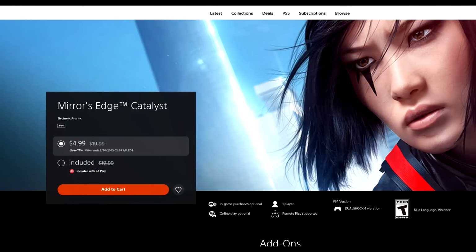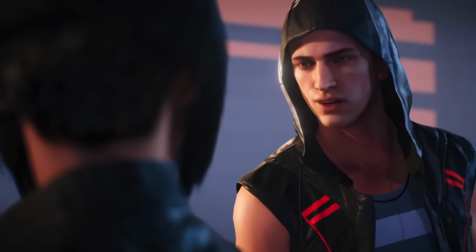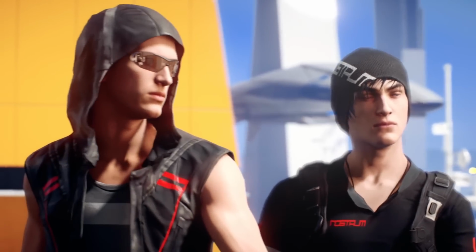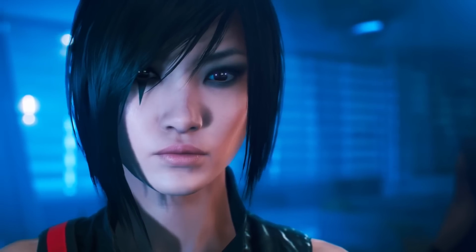Next up, Mirror's Edge Catalyst, $4.99 on this. This was another EA title that had, honestly, a warranted amount of hype, because if you played Mirror's Edge 2008, you would have been hyped for Mirror's Edge Catalyst, and Catalyst still has a lot of quality elements to it. It did open up the levels a little bit more, but the parkour and the platforming is still fairly decent. I think it's a worthwhile game to play through.